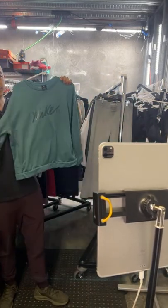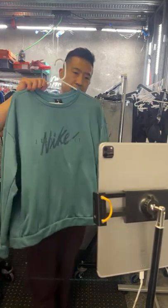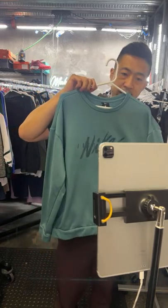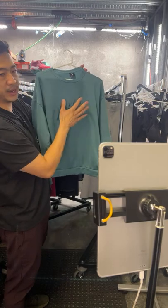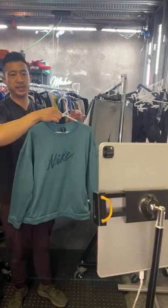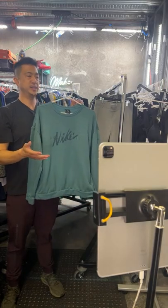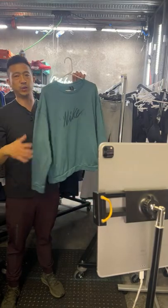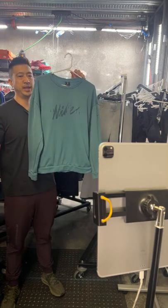So you guys check this out. Nice Nike graphic in the front. This is called Spell Out. Really nice Nike hoodie. Also has the Just Do It in the background. So Just Do It Nike built in. Really nice piece. This is something I feel like always sells decent on Whatnot. Usually you can get $15, $12 for something like this on eBay. Maybe around the same, but it'll take a little bit longer.